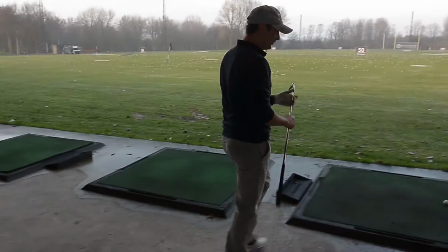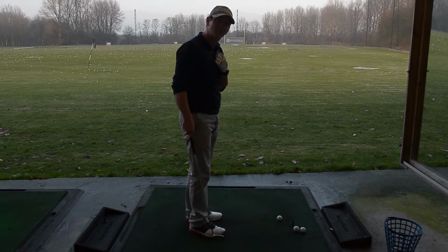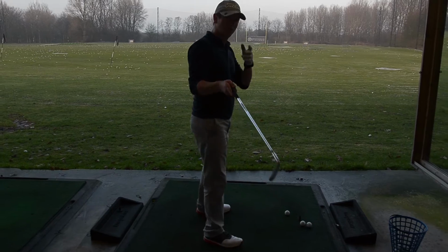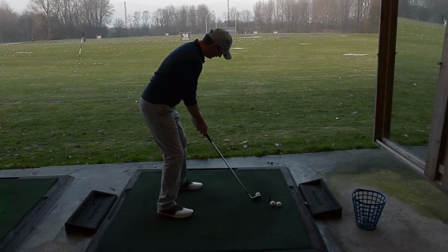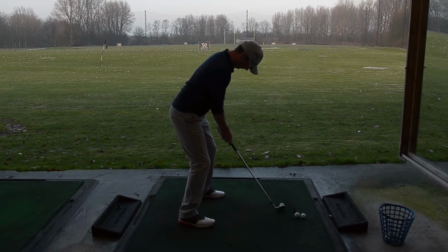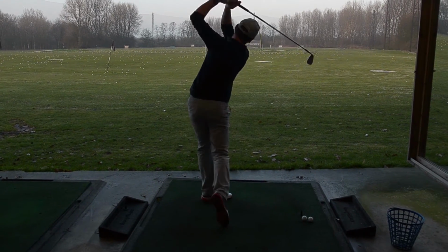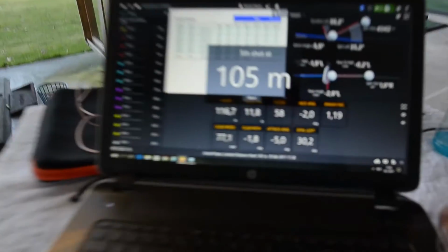Alright, so now we're back to focus. I need to focus, but is it 105? It's 105. We're gonna hit a 9 iron with a bit more of a 3/4-ish swing, because the first one with the pitching wedge, I was a bit short. So, yellow post. Alright, focus. On the number. It's on the number. Is it?